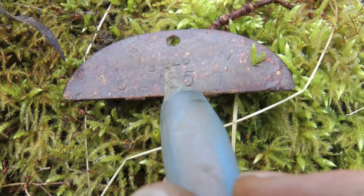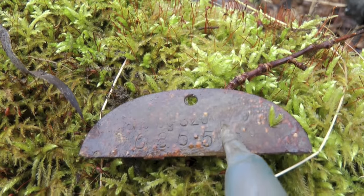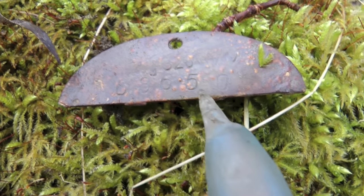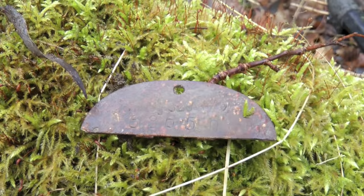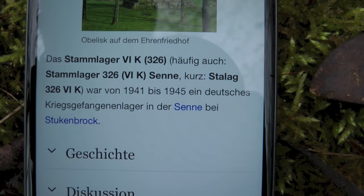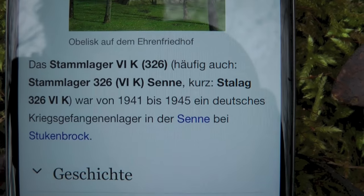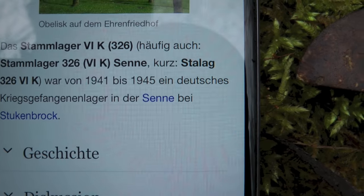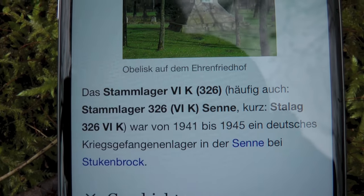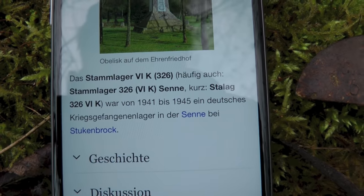Stalag 326, and then some Roman lettering, which I guess is V/K. And the number was 68650. Again. Whoa, moving on. Mobile internet rules, you know. So I was right, it's not 5K, it's 6K. Senne is near Bielefeld, it's Western Germany. What this has to do in a building forest, I can just assume. But creepy find again, moving on.